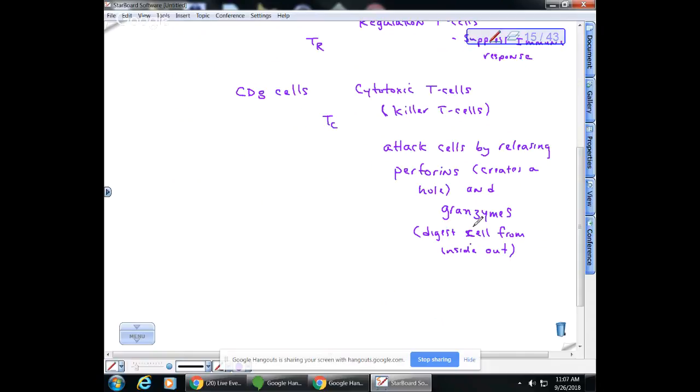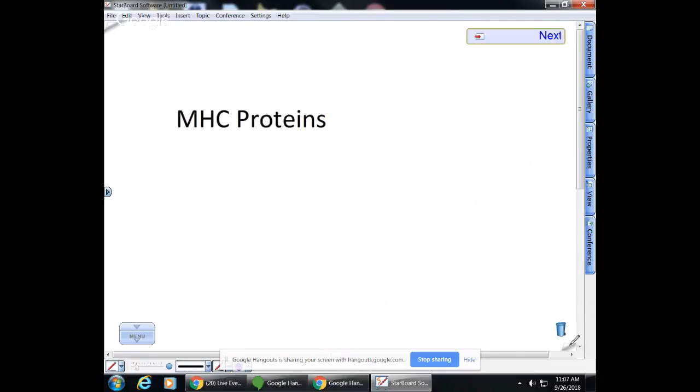So the T cells mature in the thymus, and that period of maturation is really important, because we do not want to produce T cells that are going to attack normal, healthy tissue. There is a mechanism by which our bodies can ensure that these T cells that might potentially be bad are screened out. We can talk about the screening out by looking at what are called MHC proteins.